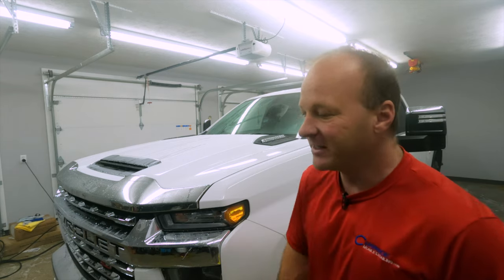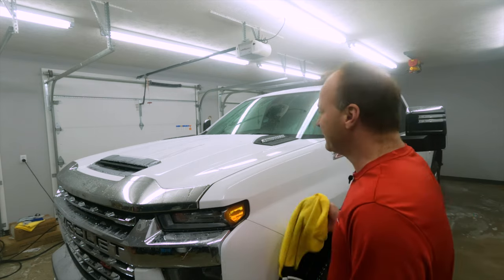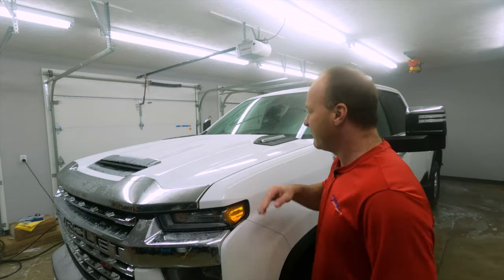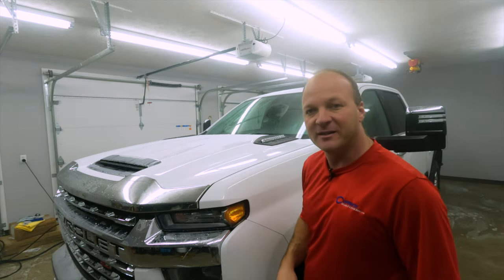All right, now that the truck's all washed, it's time to move on to the next step, but we need to determine what that next step is. So the first thing I do is feel the paint, see if it has any bonded contaminants on it. It is wet, so I'll dry it off in a spot, then I'll feel. If it's rough, it's probably time for a clay bar.